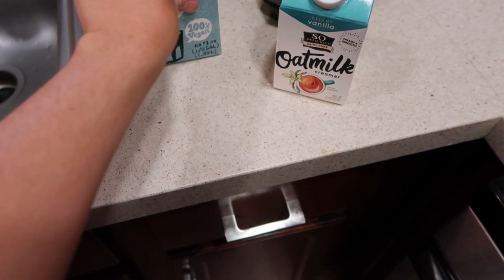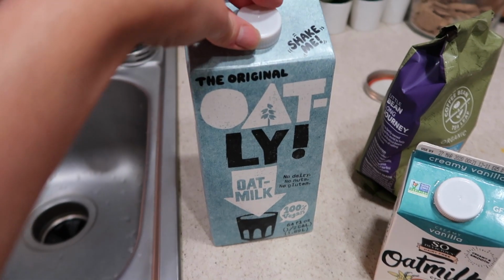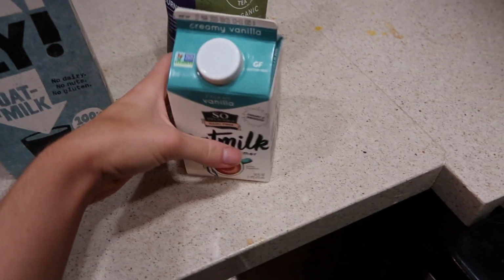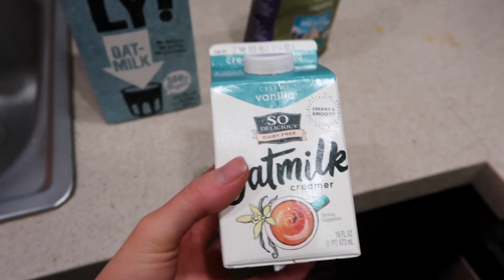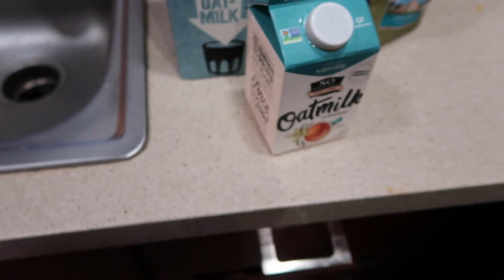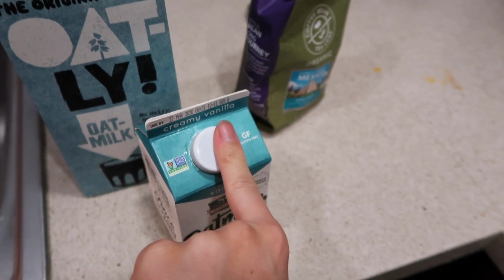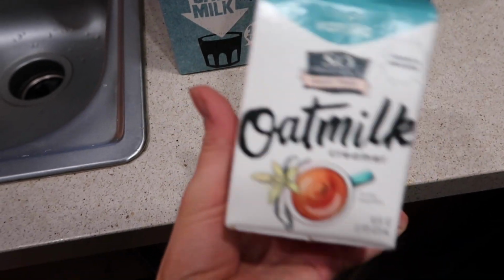I used to get a different one by the Coffee Farm or something like that, but I was getting a bad batch, and it was powdery and not good, so I've been getting Oatly again. And then I use my favorite vanilla So Delicious oat milk creamer. And that's all I use for my coffee. This acts as a really good sweetener, so I don't need to add any extra sugar. I get this at either Target or Whole Foods.